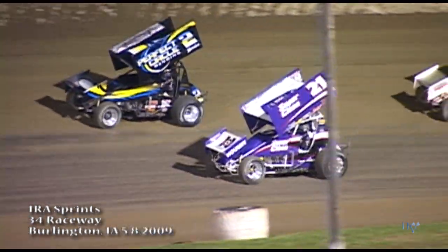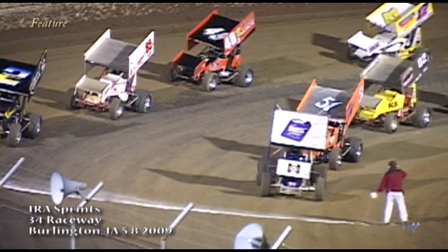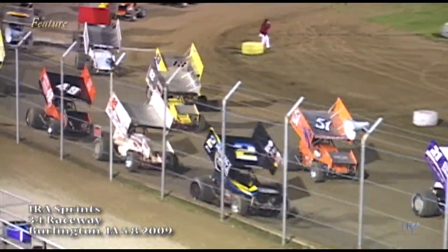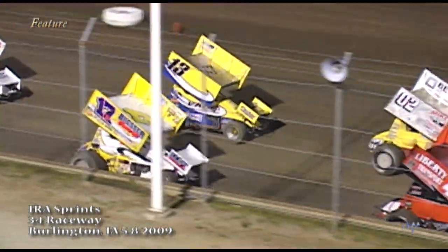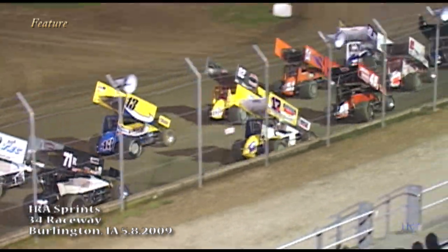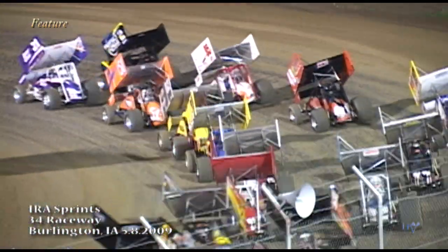Keep an eye on row number 4. That's where the two quickest qualifiers sit right now. Jesse Hockett on the inside of that row. Bill Baylock, the defending IRA champion, on the outside of that row in the number 17 car. Josh Schneiderman, trying to be the hometown hero tonight in Burlington, starting outside at row number 3.